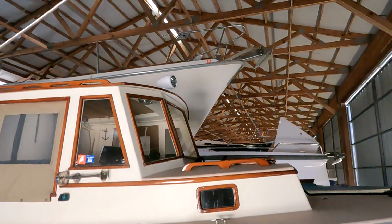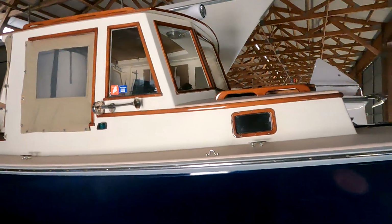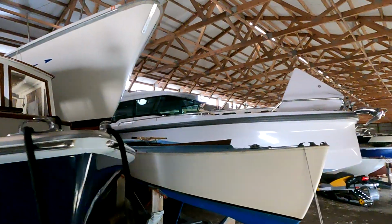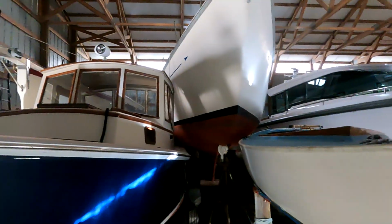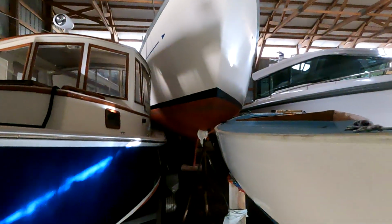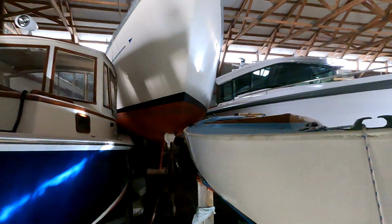There's Sequester's bow up there, and here is a small power boat that they have wedged in beside Sequester. And as you can see, not a lot of room. I can't quite fit a ladder in there. And over here they've got a small sailboat.